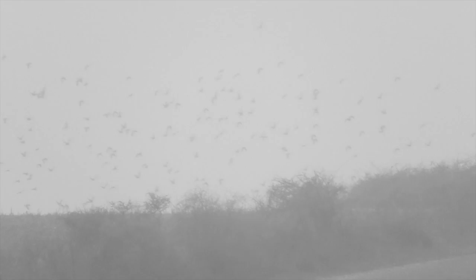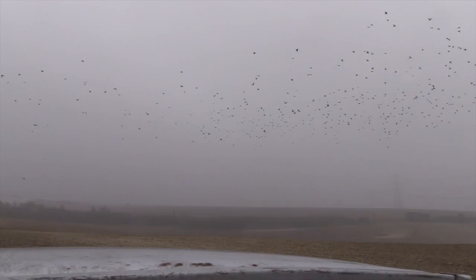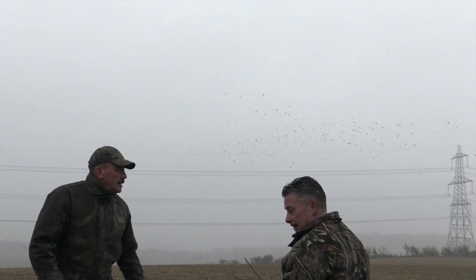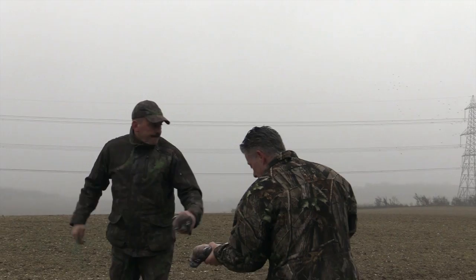Because with the conditions today, if they're not sure about coming onto the maize, they will go and sit in the trees, and we're hopefully going to decoy them on the ground in front of the trees. When we come up through here, so obviously land is a bit here, so I've put a couple here, a dot out here, and a couple across the front of the line, so all about here.